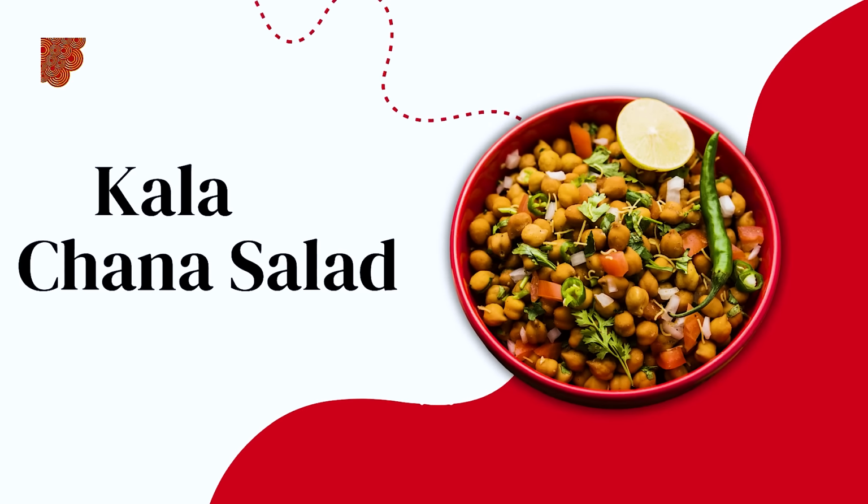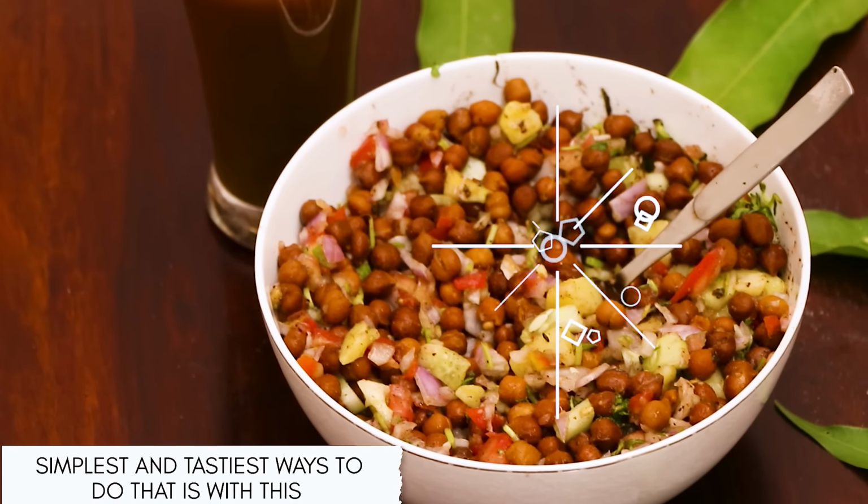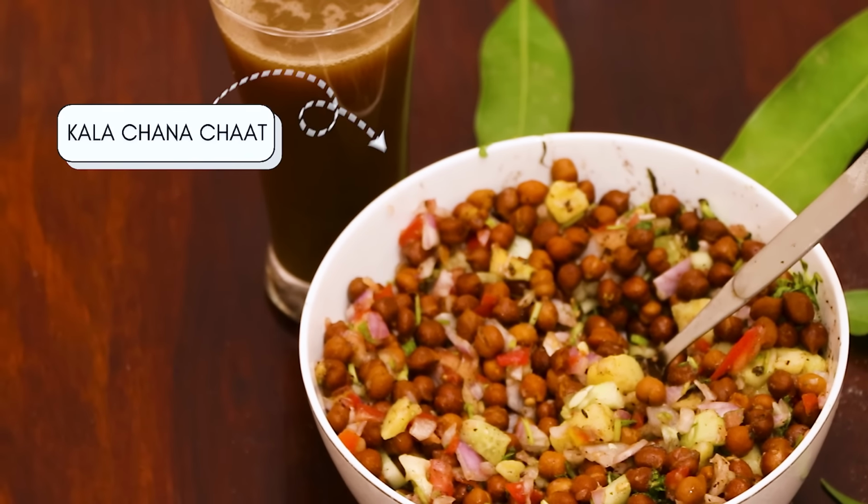At number 6 is Kala Chana salad. If you want the strength of a horse, eat black chana. And one of the simplest and tastiest ways to do that is with this Kala Chana chaat.